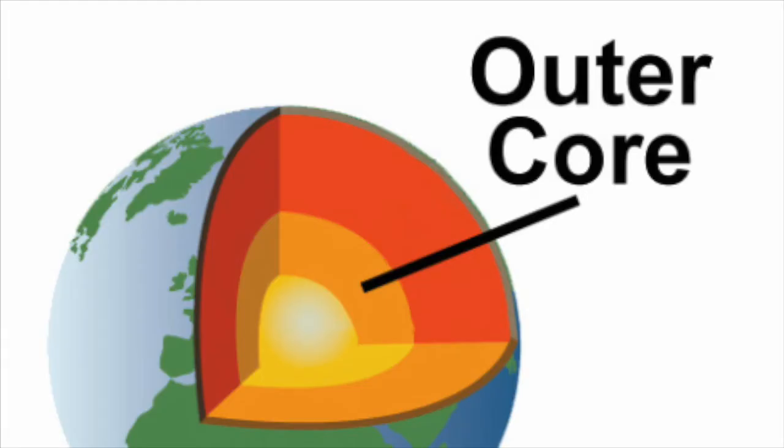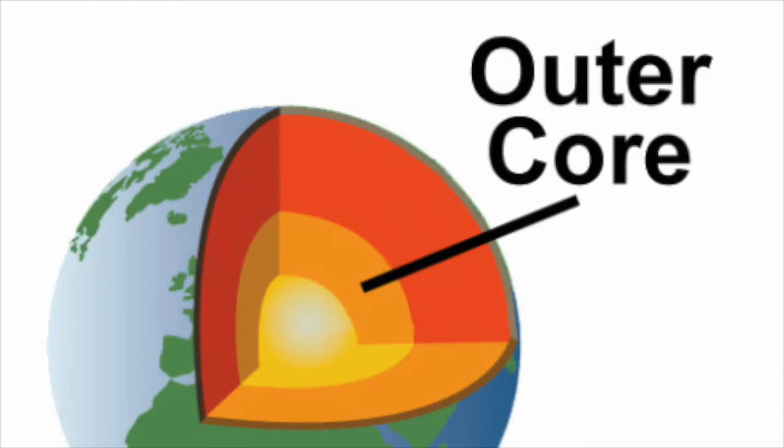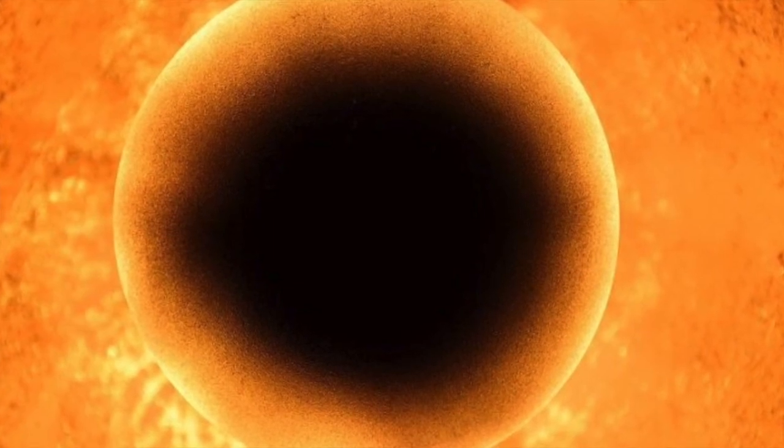Then there is the outer core, which is made up of nickel and iron. If you are even up to this area, be careful. This part is responsible for the Earth's magnetic field, and you can't live without it. But you might die before you even get here. It is also thought of to be 5,500 degrees.